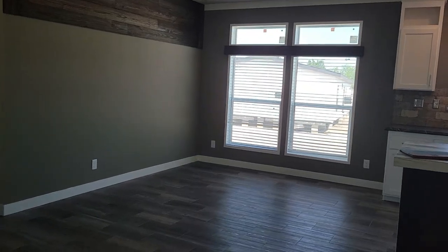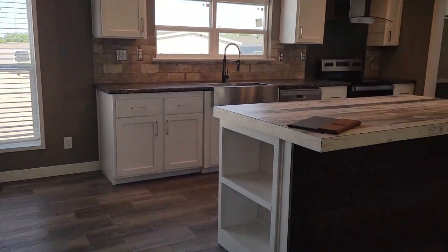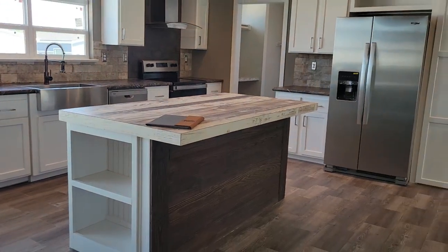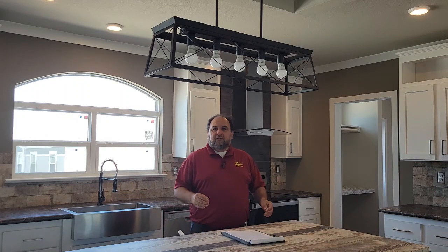As you venture over into the dining room area and the kitchen area, I can't talk enough about it. For starters, in your dining room, you can put a complete full-size dining room table, plenty of room to spare. As you get into the kitchen, this is a gorgeous kitchen with a full-size island, complete with ceramic tile backsplash to go around it. Standard in the house, soft close cabinets and drawers. And that's not just in the kitchen, that's throughout the whole entire house.